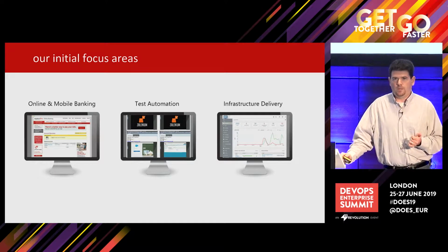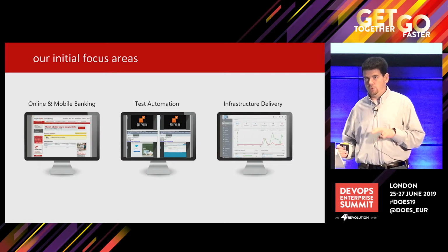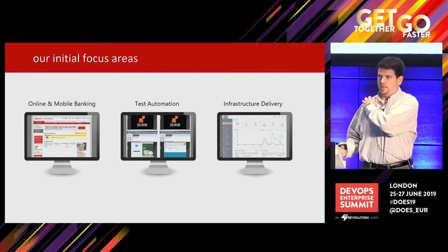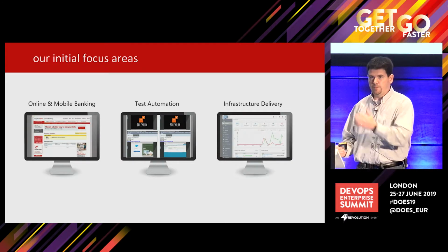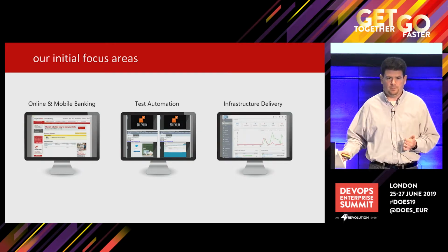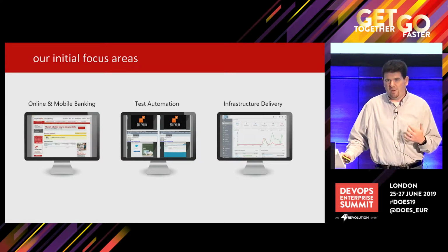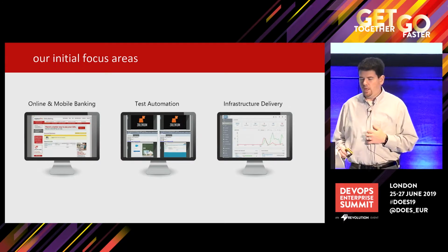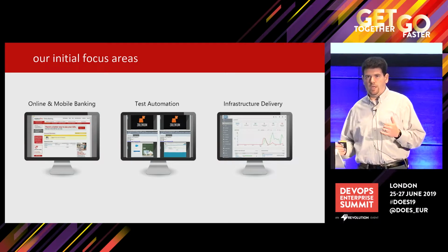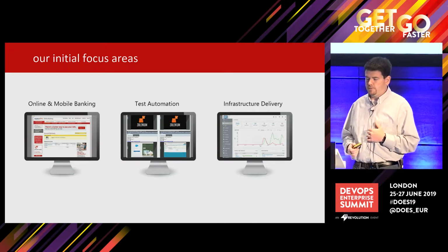KeyBank has talked about this in several DevOps Enterprise Summits in the past. We focused on 2 key areas to help remove some of the bottlenecks in those processes. The first was automated testing. So at any given time, our testing cycles were taking approximately about a month. We knew that in order to help facilitate the new user experience, we needed to really accelerate those testing efforts.